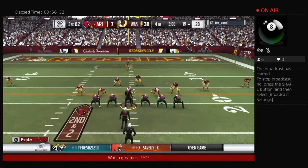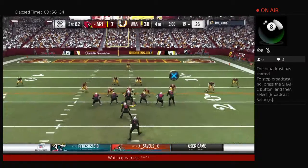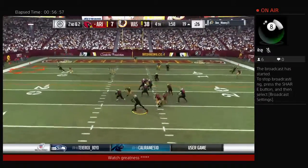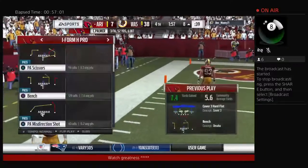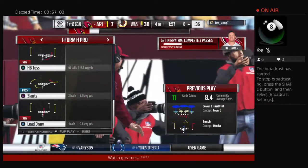Shift together here from the D-line. On 2nd down, Palmer. And this is caught at the 8. It's a good gain of 11, sets him up 1st and goal.